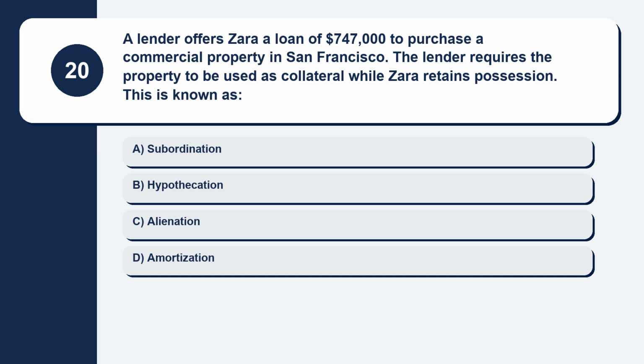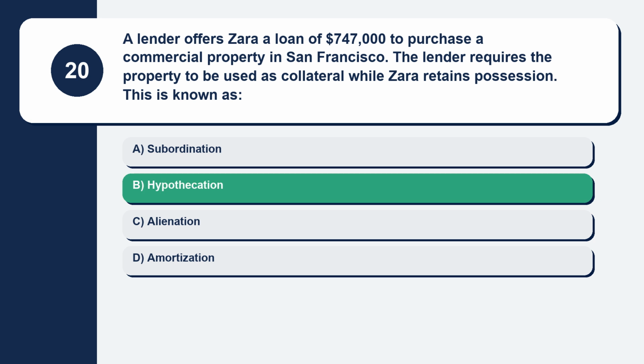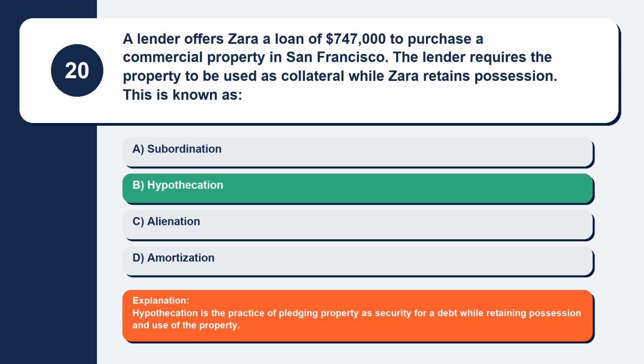Question 20. A lender offers Zara a loan of $747,000 to purchase a commercial property in San Francisco. The lender requires the property to be used as collateral while Zara retains possession. This is known as. Here are your options. Option A, subordination. Option B, hypothecation. Option C, alienation. Option D, amortization. The correct answer is option B, hypothecation. Explanation: hypothecation is the practice of pledging property as security for a debt while retaining possession and use of the property.